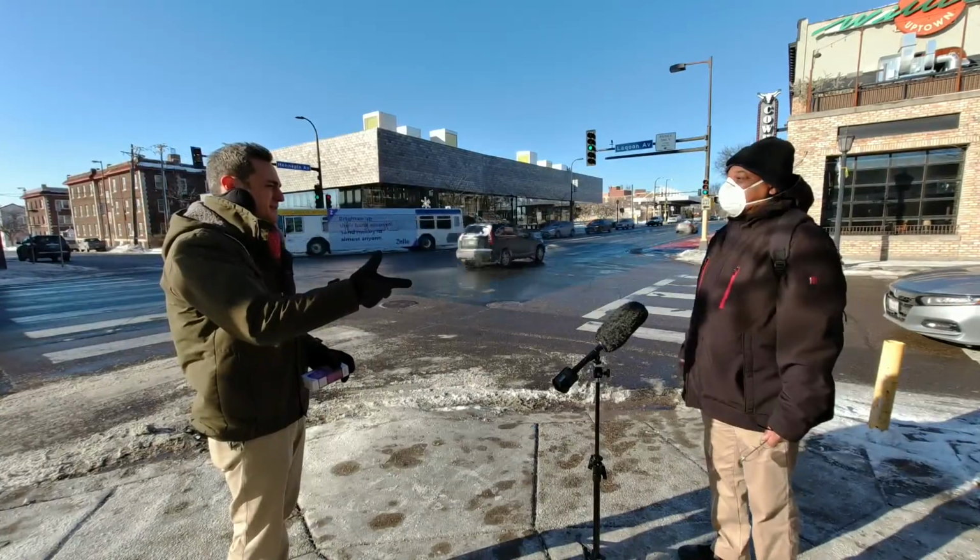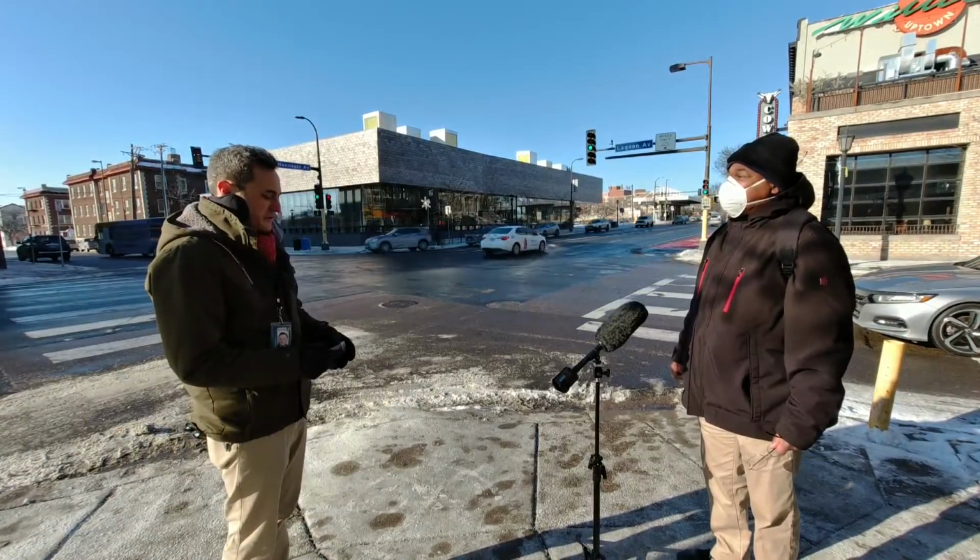Where's your mailbox? My mailbox is inside my apartment building. It's not as much of a concern for you. Right. I think this is something that they certainly planned on, especially in this half of the country, that it's not exactly going to be 70 and sunny all the time.